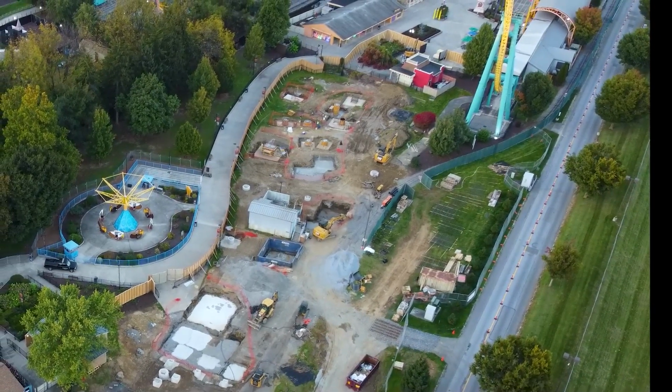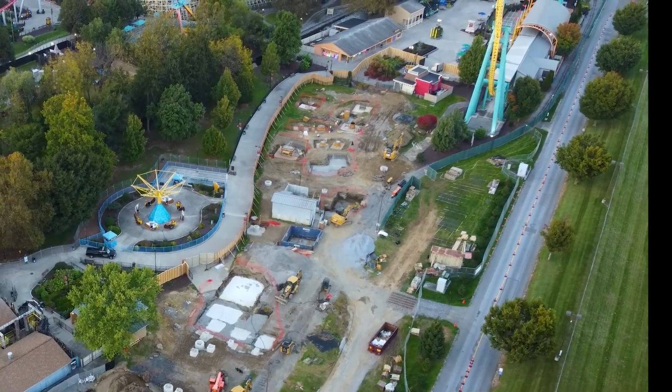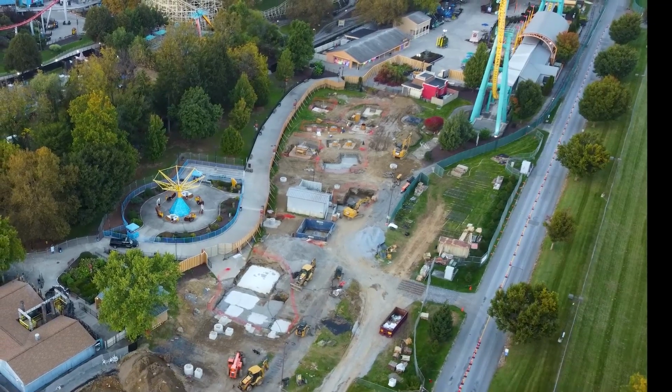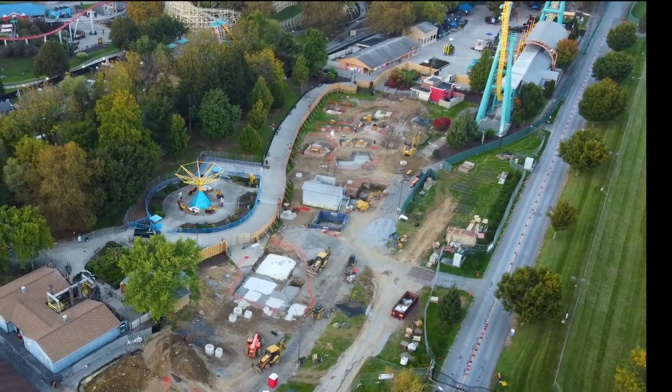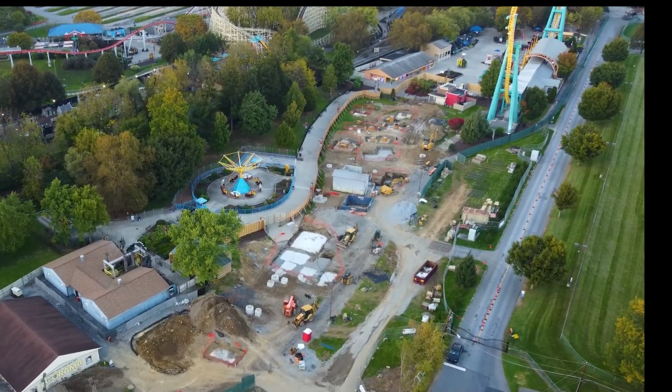We'll do another one when there is enough progress, more footers done, and once steel starts going up, we'll have updates on a very regular basis, as Dorney Park is much closer to my house than Hershey and even Great Adventure.